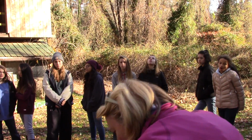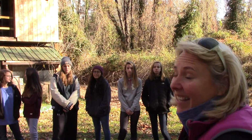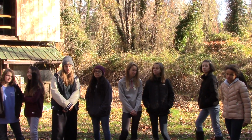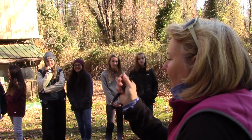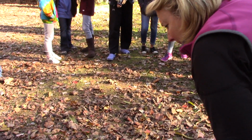Anybody know where those are on our schoolyard? We have a lot of sweet gum at our school. Do you? Anybody know where they are? Nope, not a clue. Ah, I see. That's because you haven't been with me yet. Next week we'll find out. If there's a place where you have a lot of these, a lot of people throwing these at each other, like, oh, must be a sweet gum nearby.